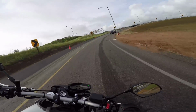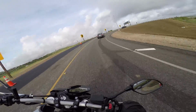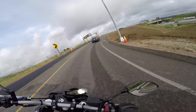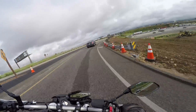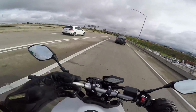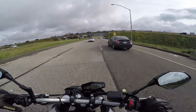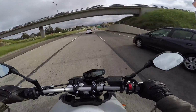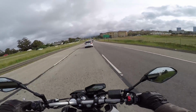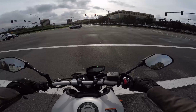I'm not exactly going to push it through this corner because it's still damp and I'm in traffic and whatnot, but I can tell you I have ridden this bike on some twisty roads, and it does handle better than the last generation. Also, that's just better damping in the fork, and it's more composed. It's got a little bit better feel when you're leaned over, which is nice. Yeah, it's an improvement for sure.